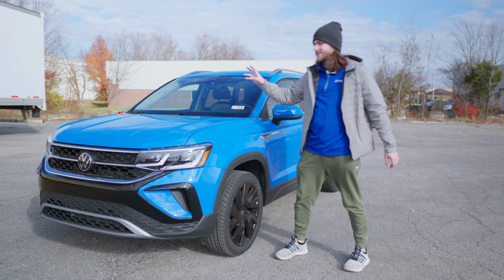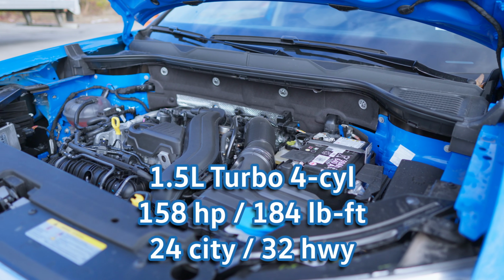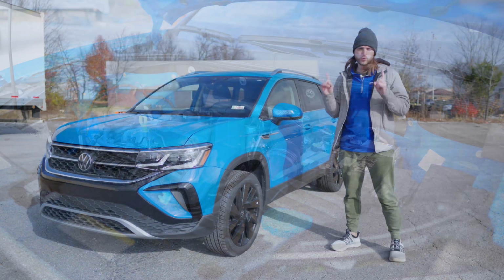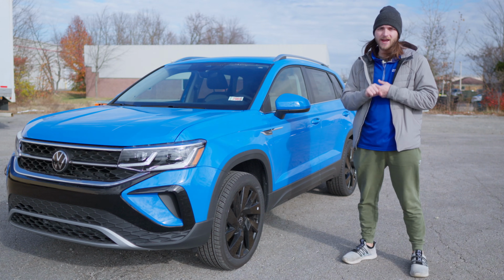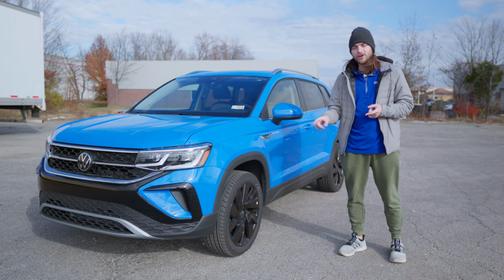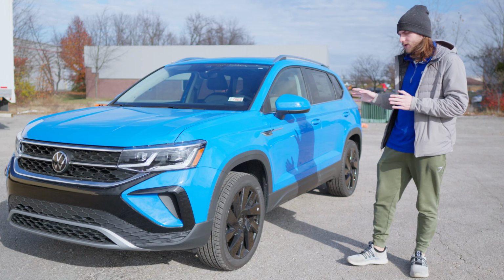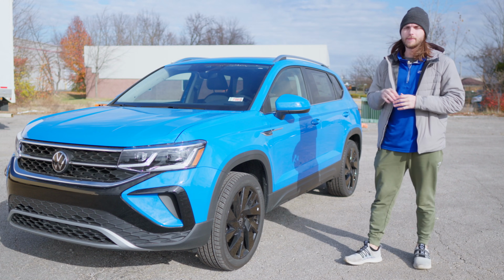Now, under the hood of every single Taos, you're gonna have the same 1.5 liter turbocharged 4-cylinder, 158 horsepower, 184 pound-feet of torque, 32 miles per gallon highway, 24 miles per gallon city, and it's gonna be paired with one of two transmission options. If you have a front-wheel drive model, it's gonna have an 8-speed automatic transmission. If you have the all-wheel drive model, like this one here, it's going to have a 7-speed dual-clutch automatic transmission. So one of those two options depending on which drive system you have, but same engine across the board.